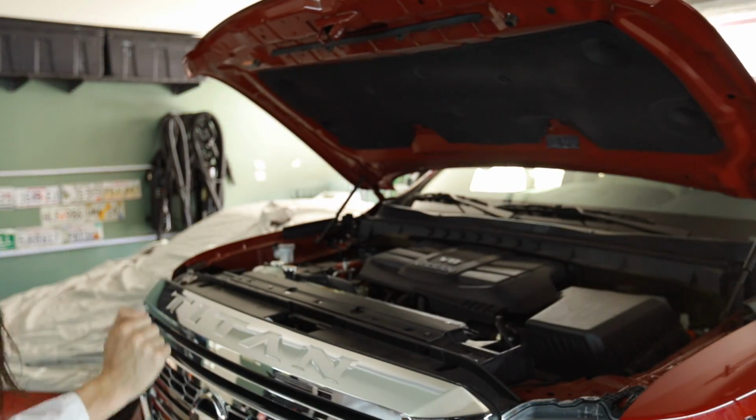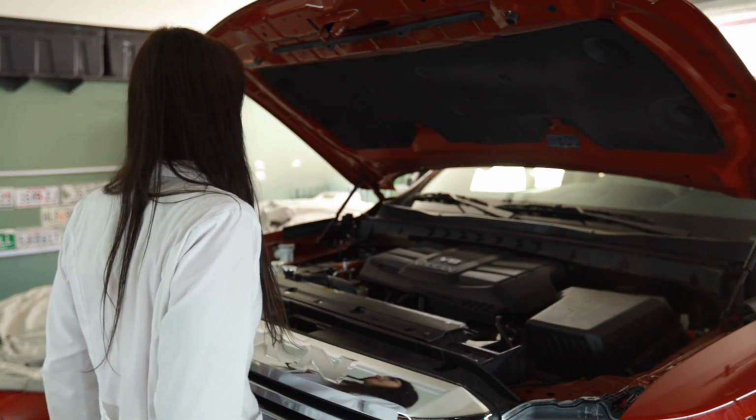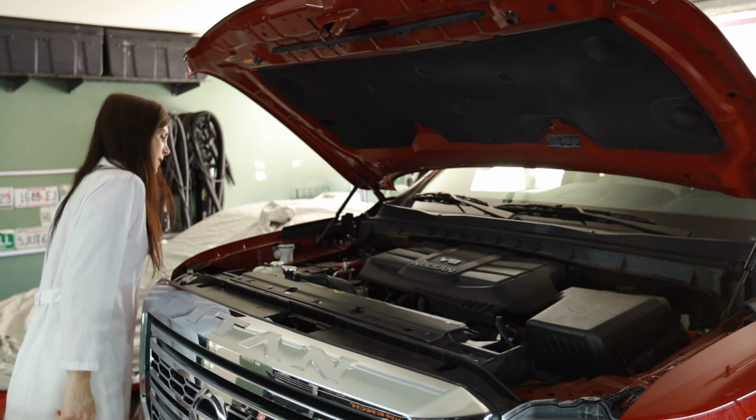Winch struts, yay. Wow, that's a really short engine bay. That doesn't look too fun to work on.